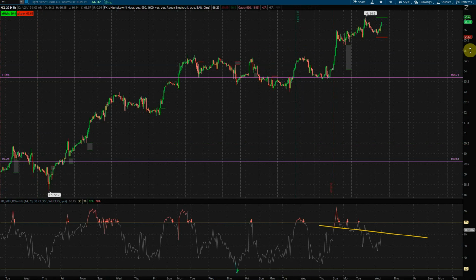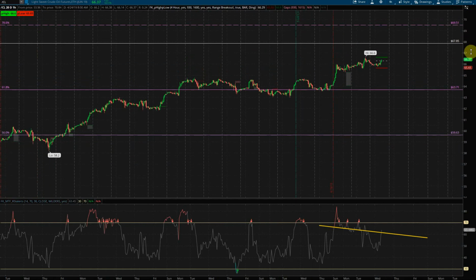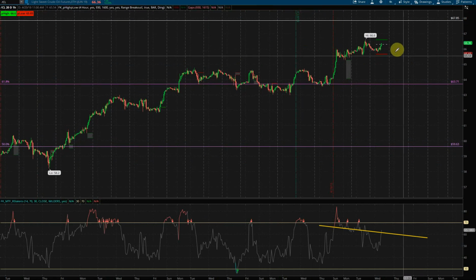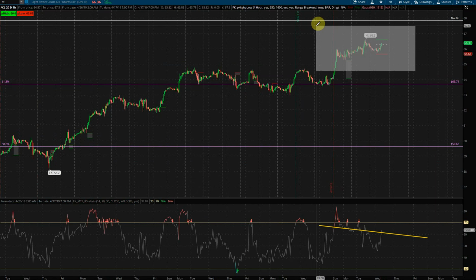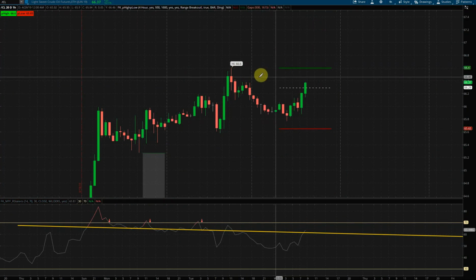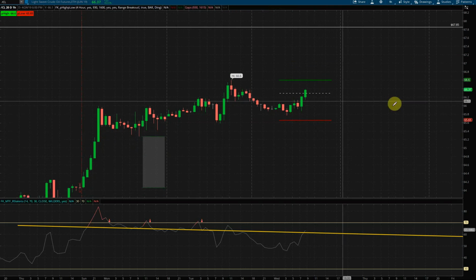Oil is still just kind of making a grind higher. Have this level up here at 67.85, 69.5. Looks like it's moving here. It's up 6 cents pre-market, inside yesterday's range. Here's the high and the low. If we can break this 66.6, the mark of the beast, we may be able to push higher. But again, just seeing if we can play off of that.